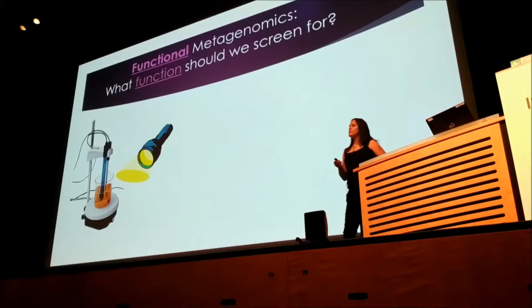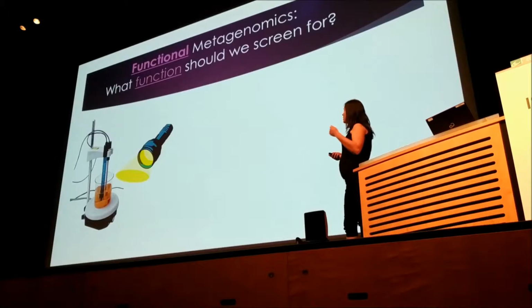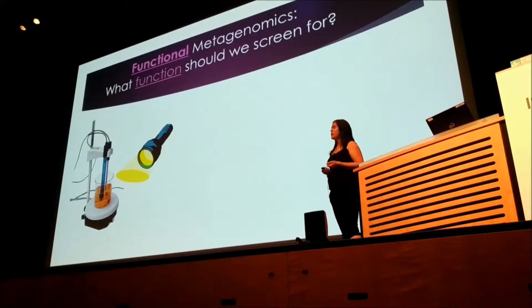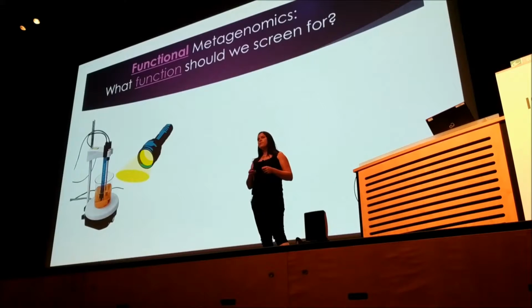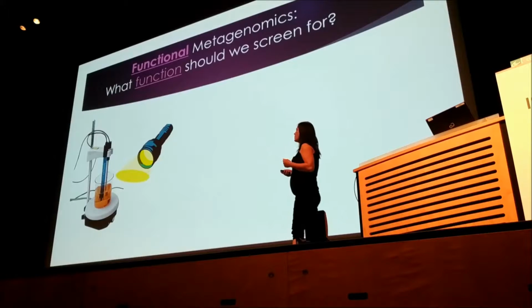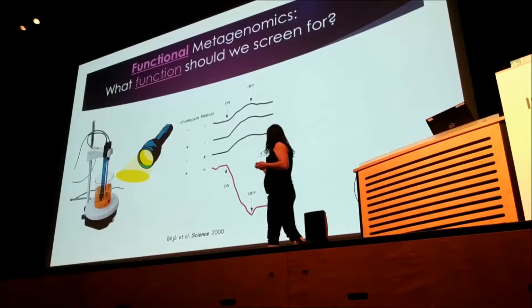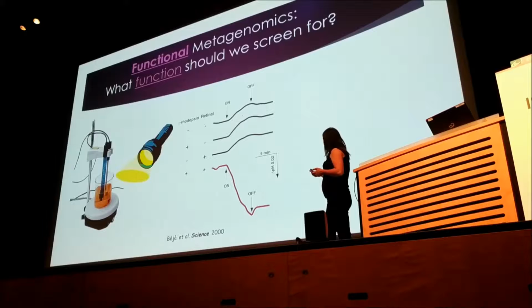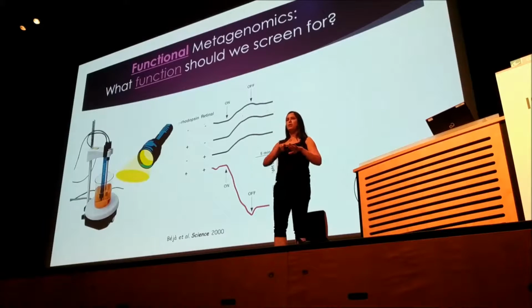And so what we wanted to do is use functional metagenomics to find new light-responsive proteins. So we had to choose the function which we will screen for. One of the things that happens with rhodopsins is when you express them inside E. coli and you shine light on them, they sometimes change the pH of the medium they're inside. So you can look for a pH change in response to light. Like here in the 2000 Science paper by Beja, you can see that when you turn the light on, the pH drops, and when you turn the light off, the pH stabilizes.